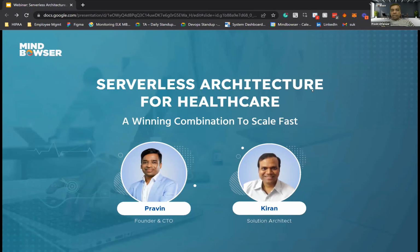Serverless architecture for healthcare. We'll be specifically focusing on healthcare because that is a compliance-oriented domain, I would say, and very little has been said about the serverless plus healthcare combination. So we'll try to cover that in today's webinar, and hopefully over the next 1 hour you will take a lot of good takeaways after the webinar.